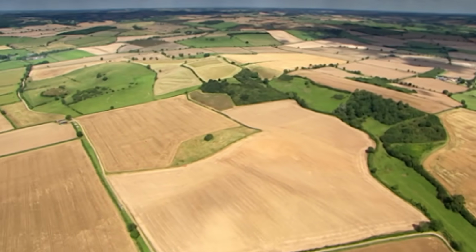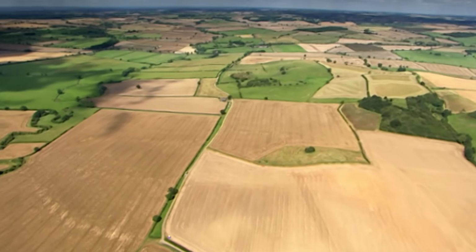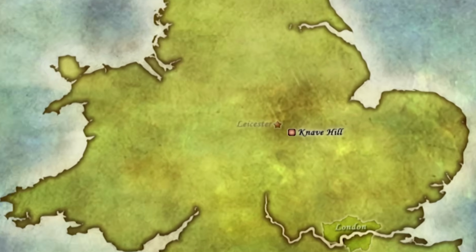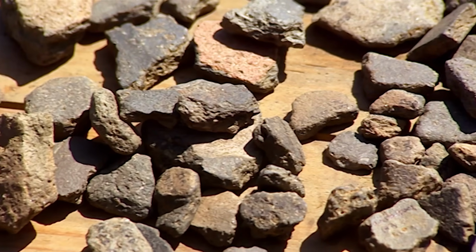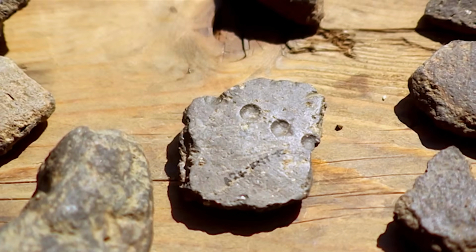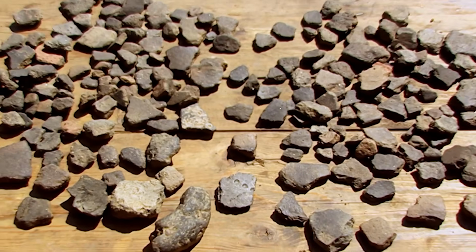But in Leicestershire, archaeologists have begun to find some clues. And one of their most promising sites lies here on Nave Hill in a rural part of the Midlands, 11 miles southeast of Leicester. Local archaeologists here have found hundreds of pieces of pot just lying on the surface. And crucially, one piece is decorated, pointing to the early Anglo-Saxon period from the 5th to 7th centuries.